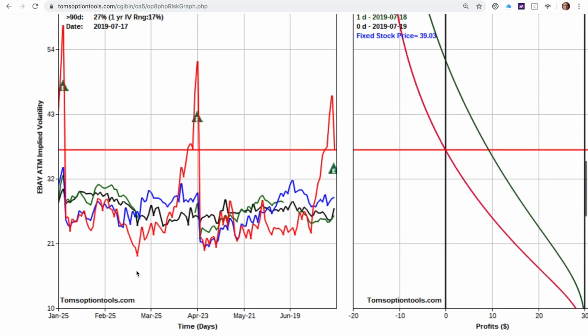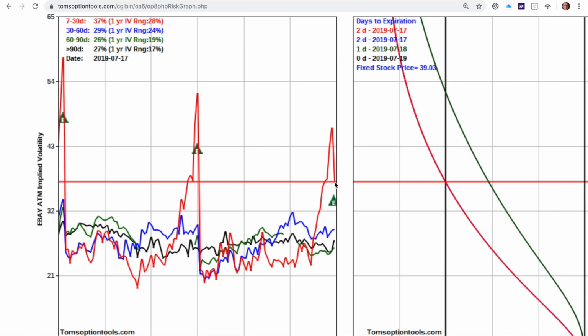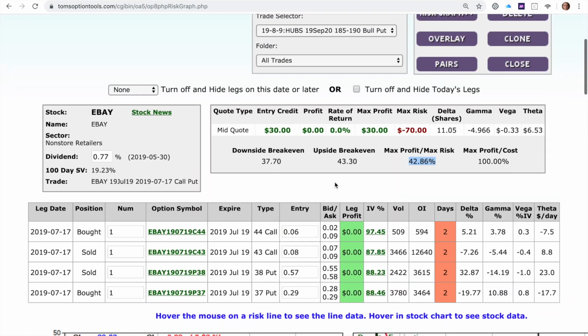And here's the IV spike right here. You can see the IV has come down a little bit into the earnings announcement, but we're expecting this IV to plummet like it has done each time previously. So when that happens, this Iron Condor will make profit. All right, let's see what happened.